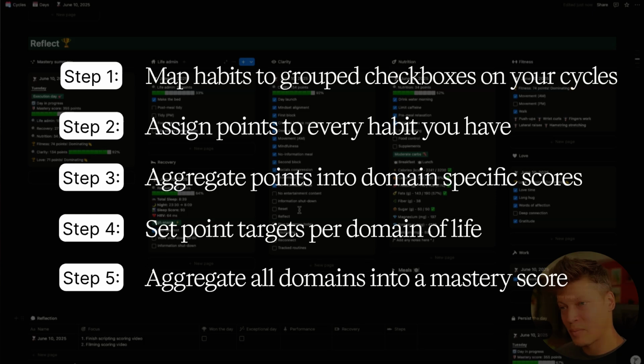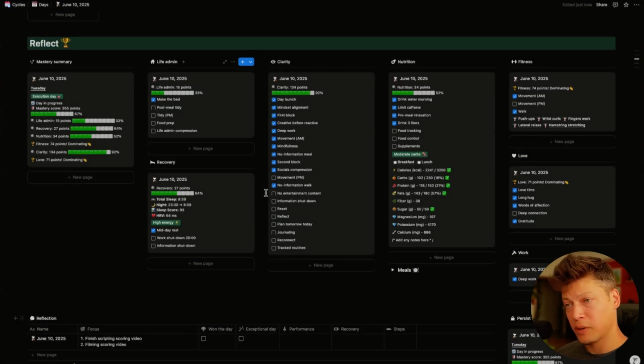So, this is our step number 5 done. You aggregate all domains into an overall mastery score. And once you complete all the 5 steps, your motivation and consistency on these habits is just going to be on a whole different level. And this is not going to be the motivation that comes after watching a David Goggins video. It's just going to be a clear realization that following a specific, very defined number of routines, you clearly affect your well being and performance. And you're going to very much see it.